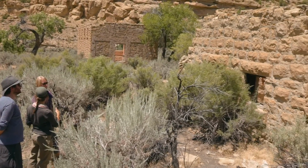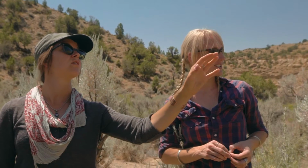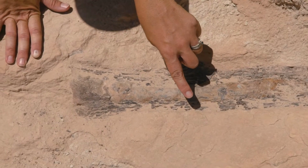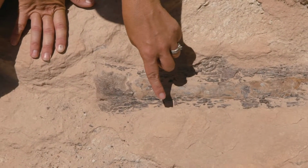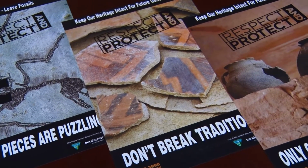Now, the Bureau of Land Management and Tread Lightly are joining forces in an attempt to educate the public to avoid further degradation of our rare historic sites. The goal is respect and protect.